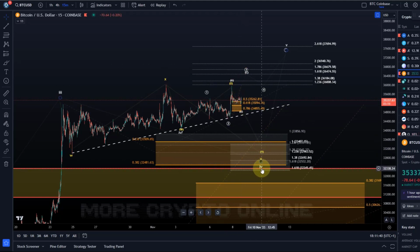Okay, so the other idea, which is part of the same scenario really, is that we just reset this wave four a little bit lower. That can still happen as long as we stay below 36K. And it would be further confirmed with a break below yesterday's low at 34,530 basically, right? So that would be the pathway to the downside in a Y wave.